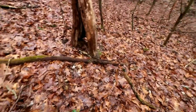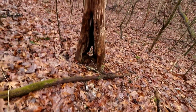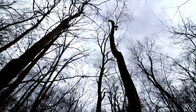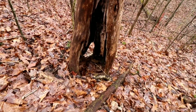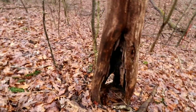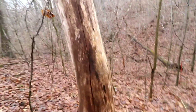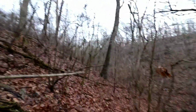Look at that. Looks like they've had a fire back here at one time or other. The tree may have been hit by lightning or something. Still fairly solid. Here's another one. It's a pretty good sized tree there.